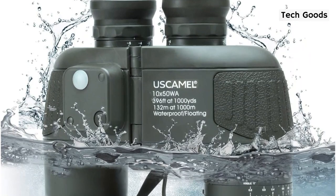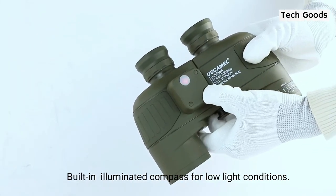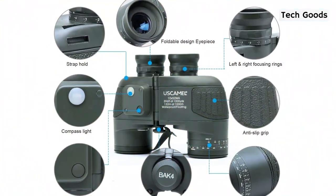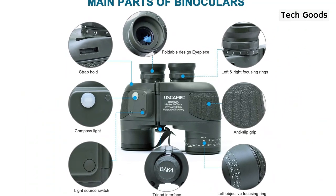The binocular is ideal for outdoor activities like camping and hunting because it also features a built-in compass and night vision capabilities. In order to make carrying the binocular easier, it is further fastened to an adjustable strap. Overall, if you're searching for high-quality lenses, I wholeheartedly suggest these binoculars.